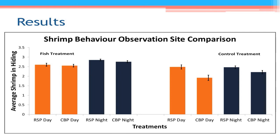So the results, as you can see here, I divided by the treatment. This is showing you the average shrimp in hiding during the observation. So I divided it between the fish treatment and the control, and I also divided it between the site and the time of day. And as you can see here, there is somewhat of a difference between the daytime observations and the nighttime observations.